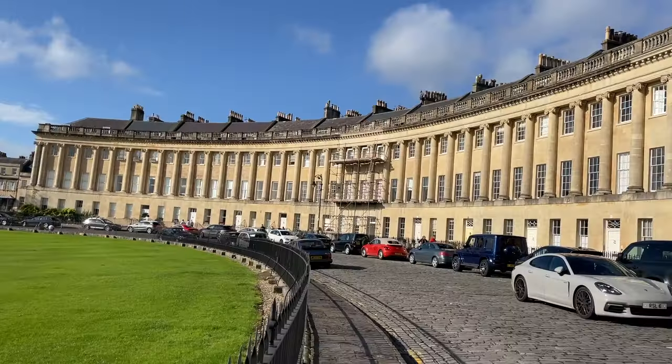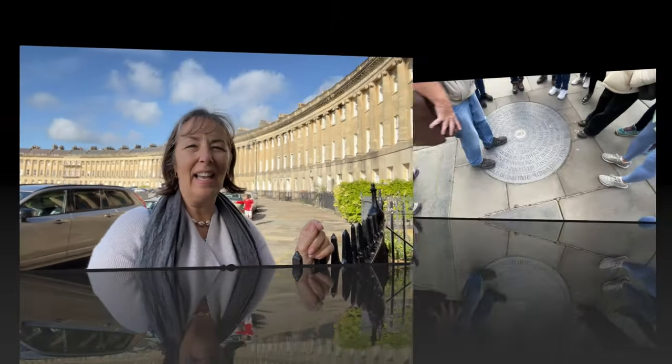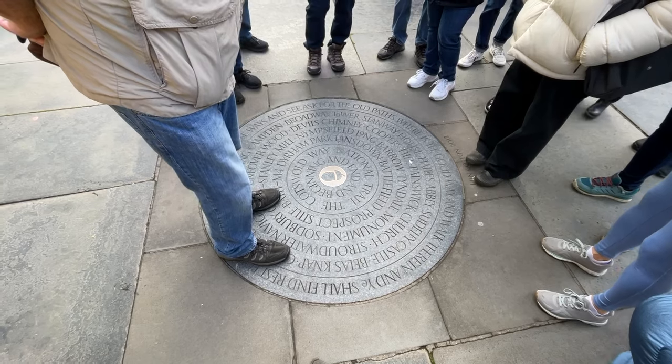And if you have £5.5 million to spare, you can buy a house here. It's the start or finish of the long distance Cotswold Way walk.